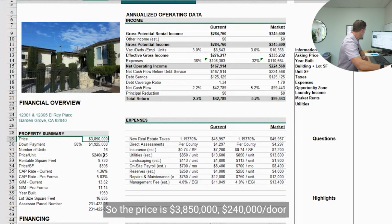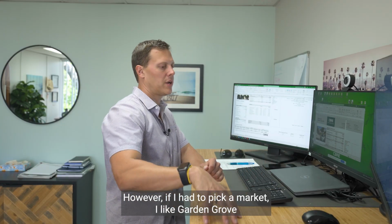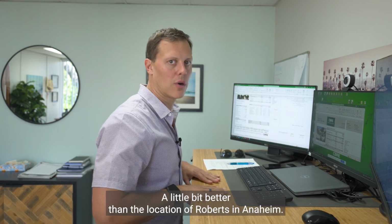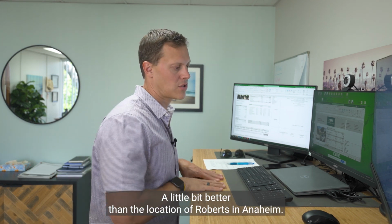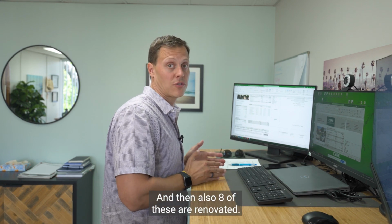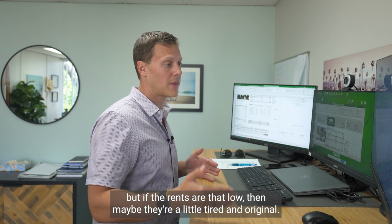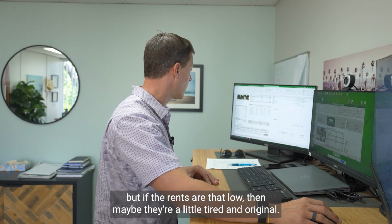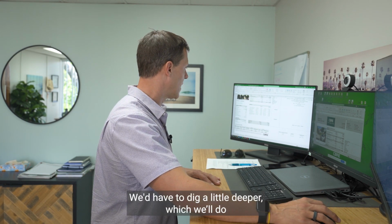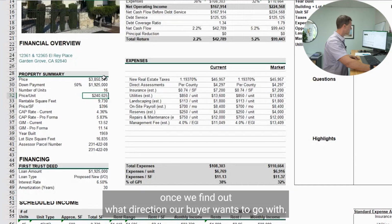So the price is $3,850,000, $240,000 a door. However, if I had to pick a market, I like Garden Grove a little bit better than the location on Robertson, Anaheim. And then also 8 of these are renovated. I don't know the condition and quality of the units at Roberts, but if the rents are that low, then maybe they're a little tired and original. You never know. We'd have to dig a little deeper, which we'll do once we find out what direction our buyer wants to go with.